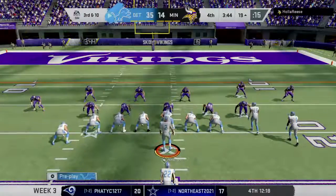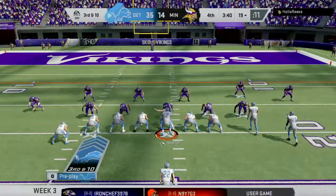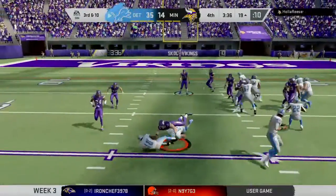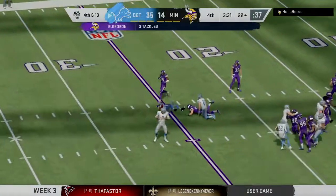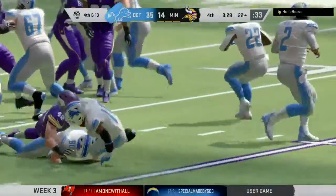Here we go. Right to the 3. Tackle. 3rd down, and they're going to try the jet sweep. And that one covered beautifully. Their defenders stayed home, and they'll stop him behind the line. They'll wind up losing 3 yards here. And it'll be 4th down.